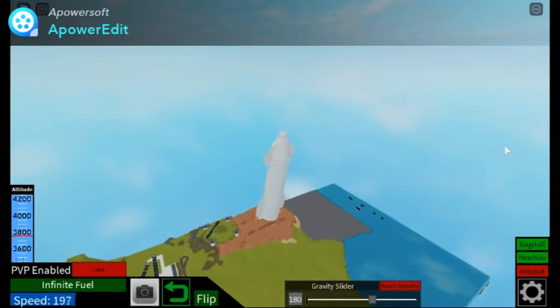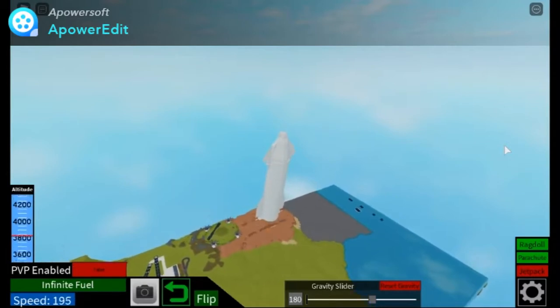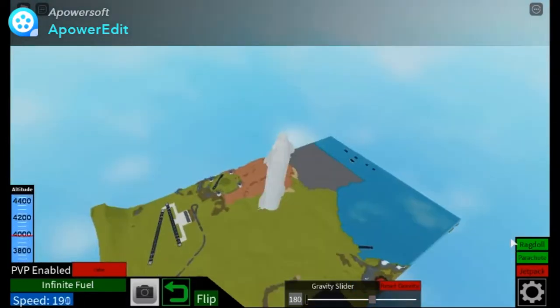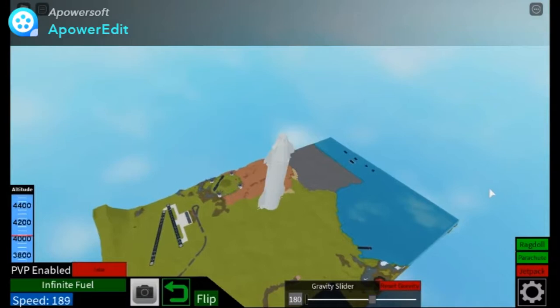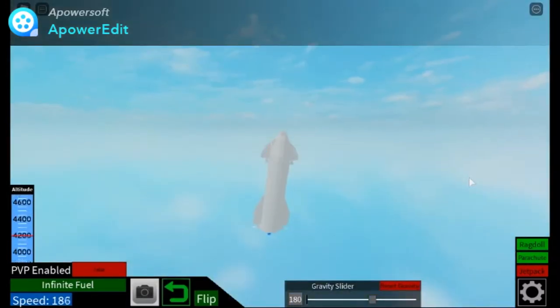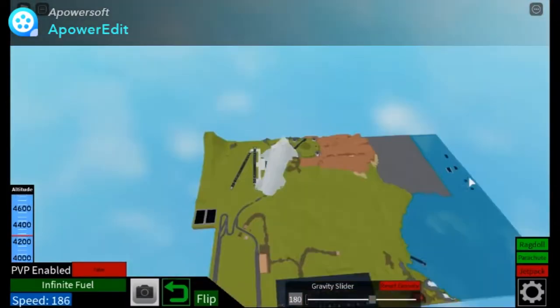Up on T plus 2 minutes, we're getting ready to transition from 3 engines to 2 engines firing on Starship. We'll be shutting 1 engine off. That's intentional. Starship coming up on 8 kilometers altitude. We're getting ready to shut down the 2nd engine. This is intentional.